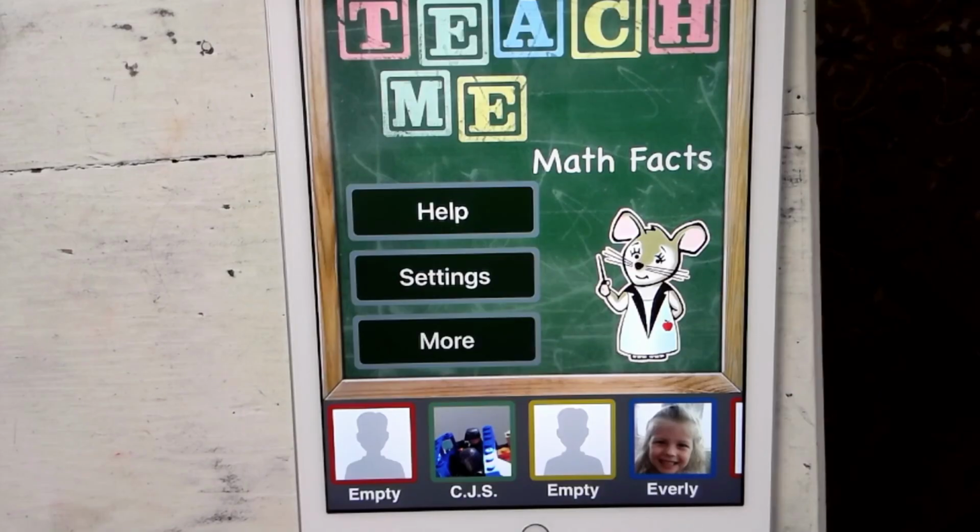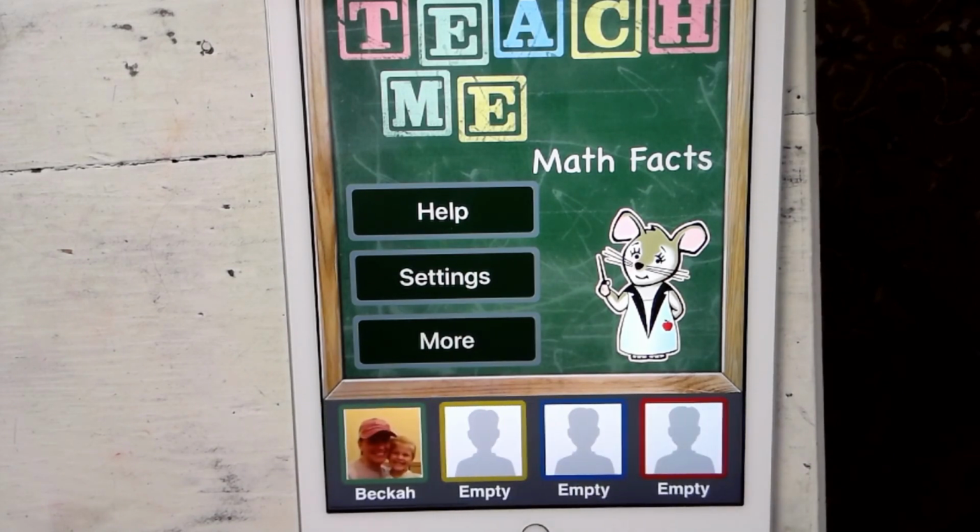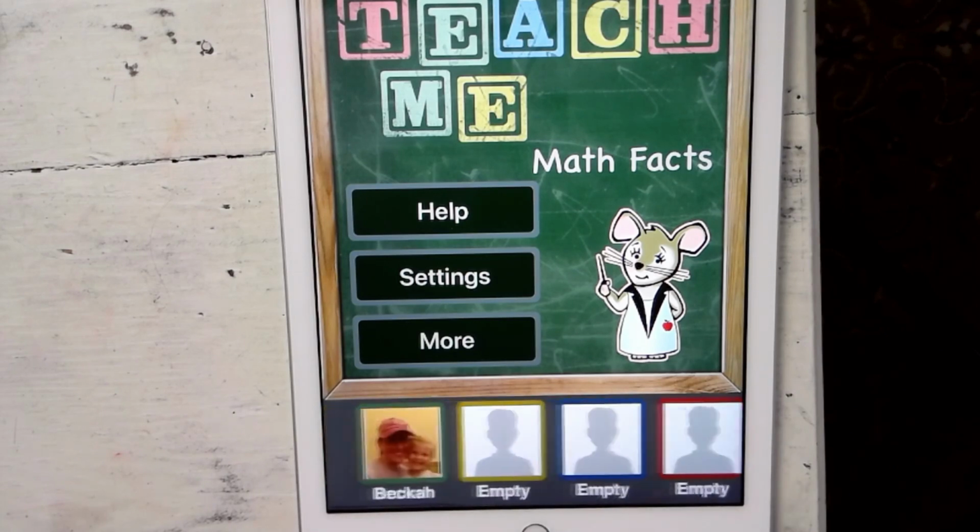So I hope you've stuck with me this far. Let's go to the demo. All right, here we have Teach Me Math Facts, the home screen. And if you look down at the bottom, I have several profiles that I haven't taken up yet. And I just made one for myself. My children are in there somewhere too.